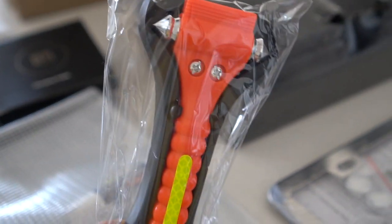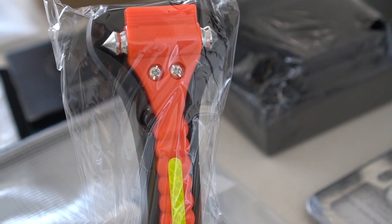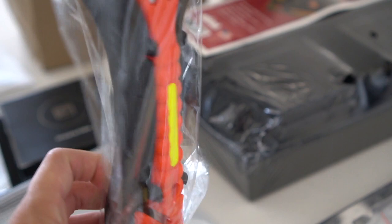There's no flashlight. There are some that do tons of different things, but I kind of wanted it simpler, so that if anything happens, I'm not freaking out about how to make the gadget do the right thing.